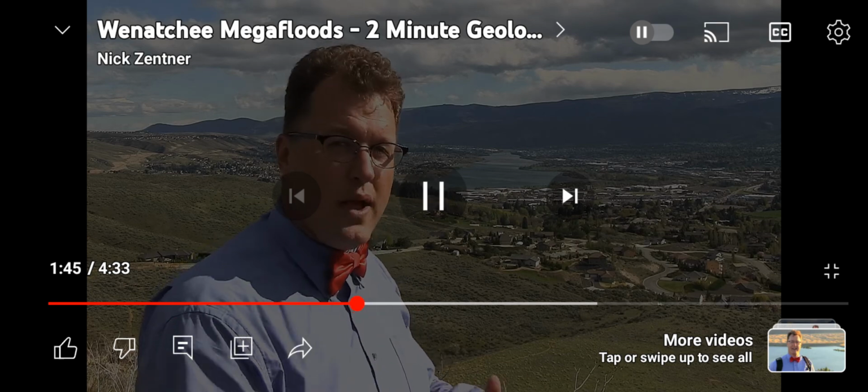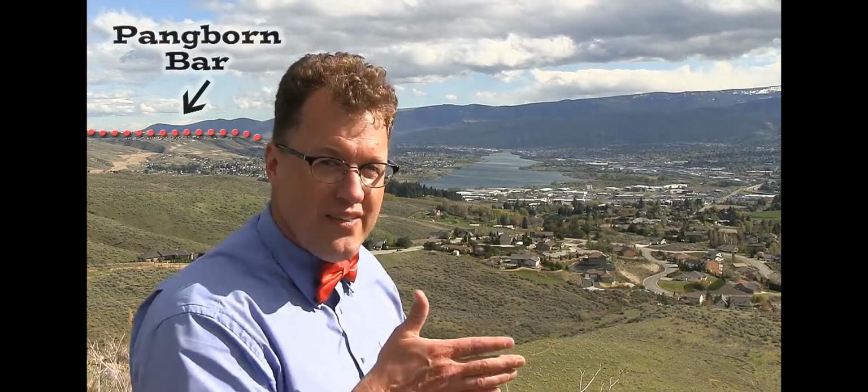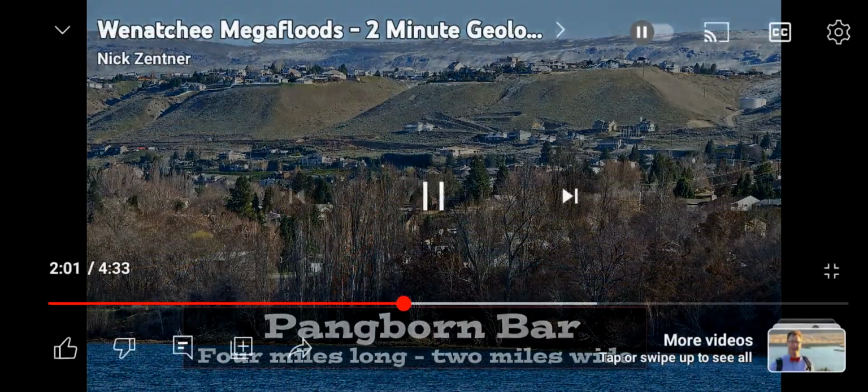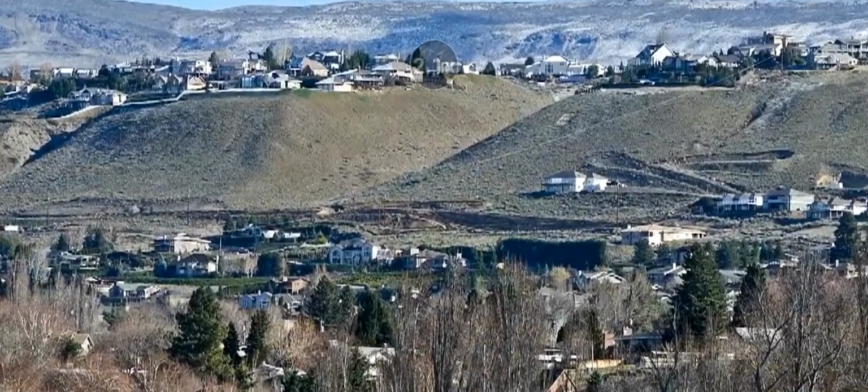That means that we had water creeping up neighboring valleys, as well as depositing truly giant flood bars, the most famous of which is Pangbourne Bar. Get a load of this. Deposited on the inside curve of the Ice Age floods. Are you kidding me, Nicholas?